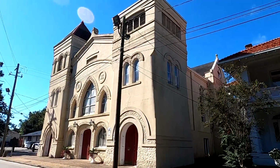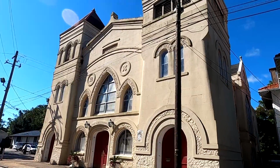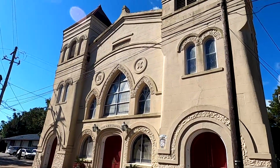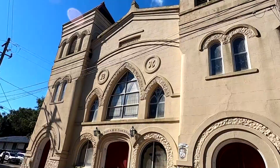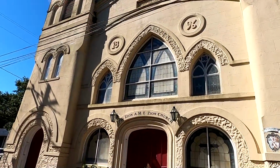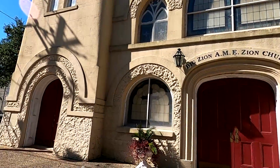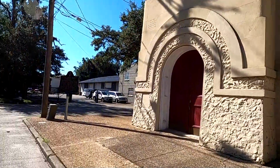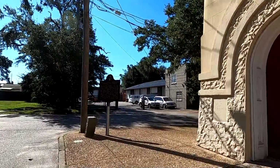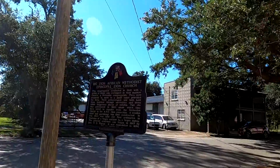And this here is what they call an AME church. Up there by that big arch window, it says 1896. This is Big Zion AME Zion Church. See these big old doors and stuff it's got. But let's look at this sign. It says Big Zion African Methodist Episcopal Zion Church.